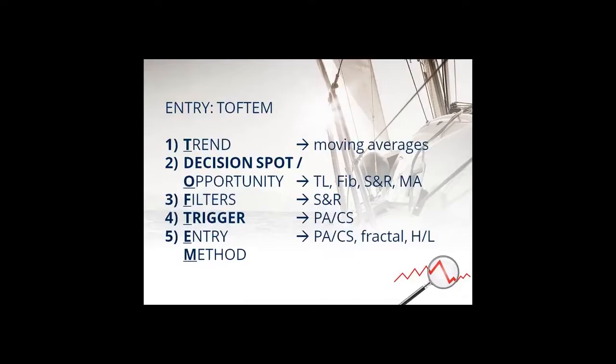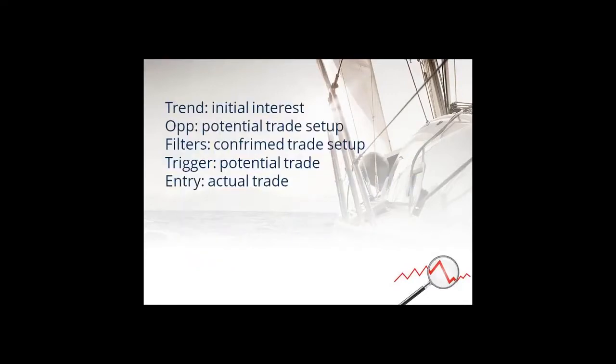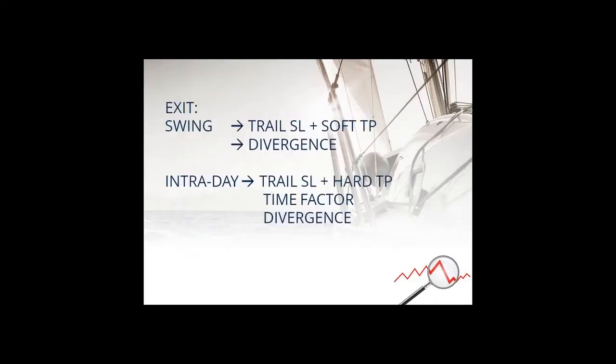So I specifically use moving averages, tools and indicators for defining the market structure to see in what area I would like to trade it, and then is there anything that I don't want to trade it, right? So market structure, where would I want to trade it and why would I not want to trade it? If the pair is still interesting, then I can look for triggers at those decision spots perhaps, or entries right at those decision spots, depending on the confidence and my analysis. Triggers and entries are more done with price action, whereas the tools and indicators are more solving 1, 2, and 3, as you can see, in my opinion. This is not too important, but it's like a trend is an initial interest, an opportunity is a potential trade setup, and a confirmed trade setup, and a potential trade, and an actual trade. It's not so important.